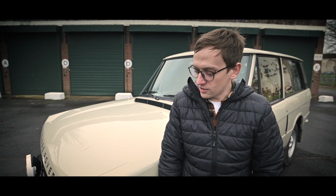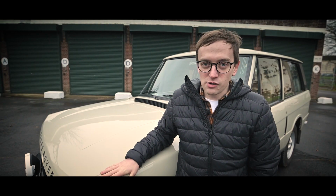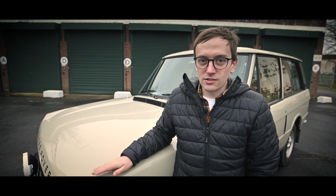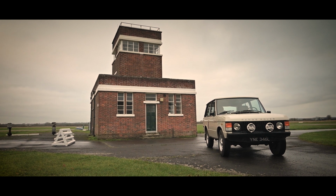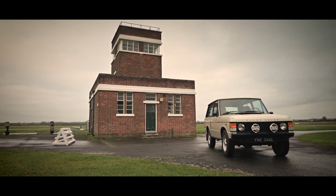So if you pull up to the start line of a Hero ERA Rally in the classic Range Rover, there'll be faster cars, there'll be nimbler cars, but what will happen at the end of every day, you'll get out of it feeling as fresh as you got into it, and the next day you'll be ready to go again.